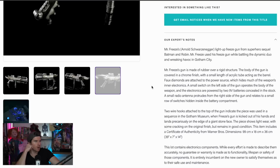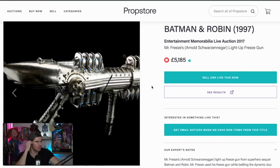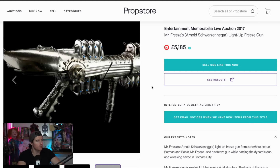So Mr. Freeze's gun is made of rubber over a rigid structure. So is this a stunt gun? The body of the gun is covered in a chrome finish with a small length of acrylic tube acting as a barrel. Faux diamonds are attached to the power source, which hides much of the weapon's inner electronics. A small switch on the left side of the gun operates the body of the weapon. Okay, so this seems like it'd just be a stunt gun. Nonetheless, the chroming effect on that is amazing, especially back then. Chroming rubber is so hard. Even today, it's tricky to do. If you got the right paints, it costs you an arm and a leg, but you can definitely do it.